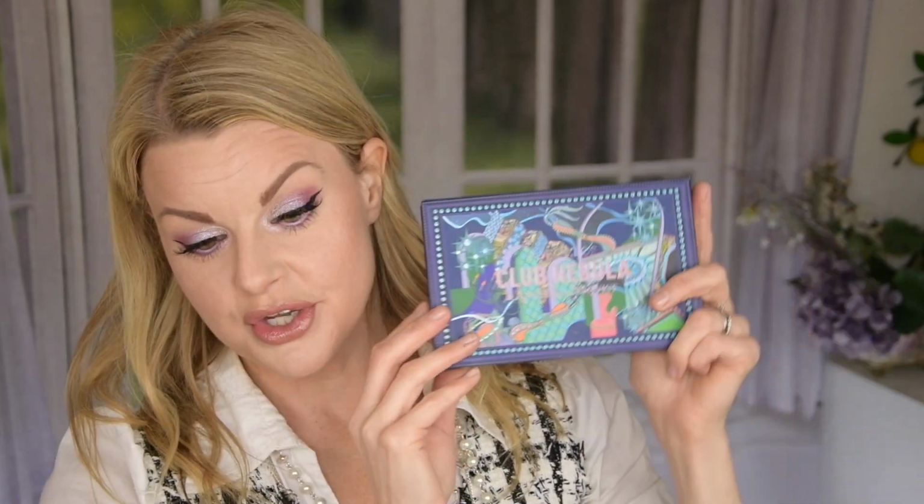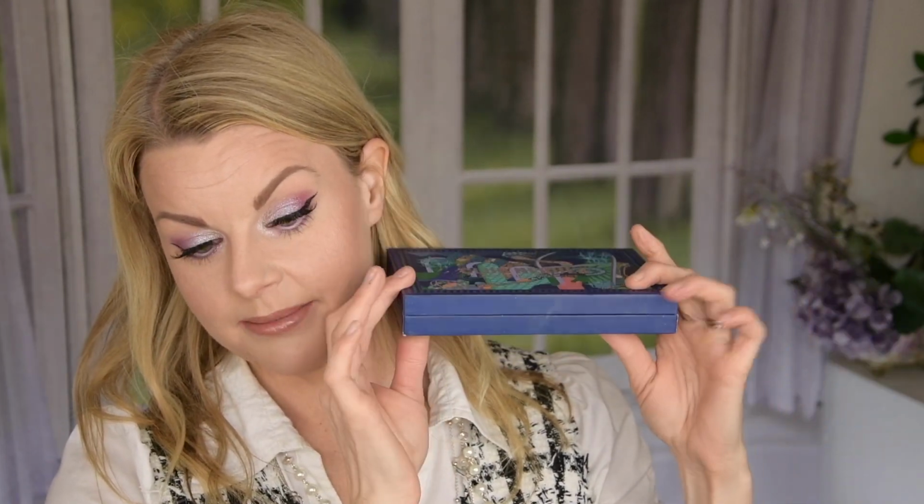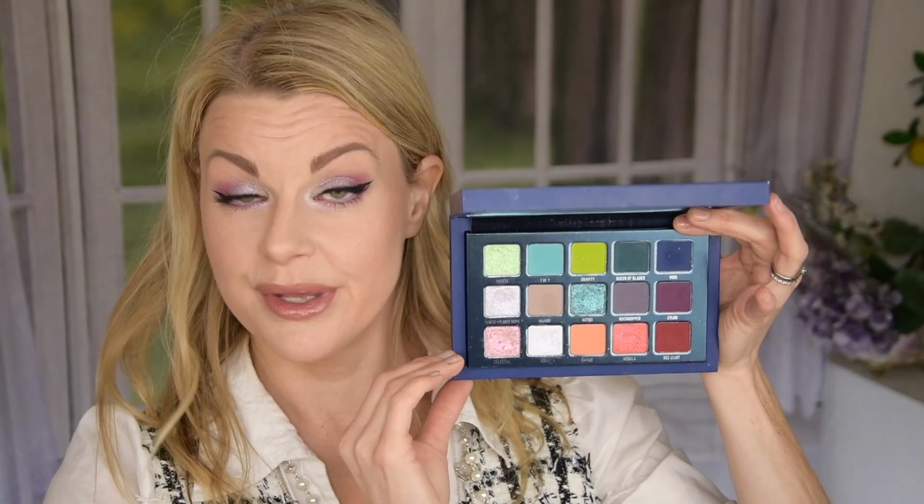So favorite collab, I would say like 2021, I would say this one. This is the Club Nebula. It's the collaboration with Angelica Nyqvist and Kaleidos makeup. So look at this beautiful packaging. I mean, you can't get it anymore, but they had restocked twice, I think. And this is the palette she did with Kaleidos. She did a great job. I feel like this is Angelica in a palette.